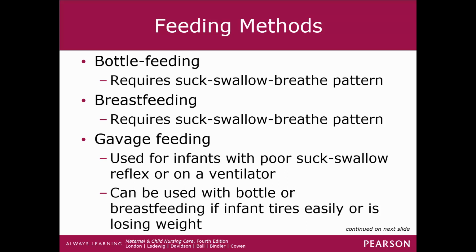Some facilities have a protocol on what they consider appropriate methods of checking placement, and usually there are 2. We take a little syringe with about 1 cc of air, hook it up to the gavage, place our stethoscope over the belly, the stomach, and then quickly push that air in so that we can hear it in the stomach. The second thing we do is aspirate from the gavage tube and hopefully have some gastric aspirate to tell us, yes, we are in the stomach.